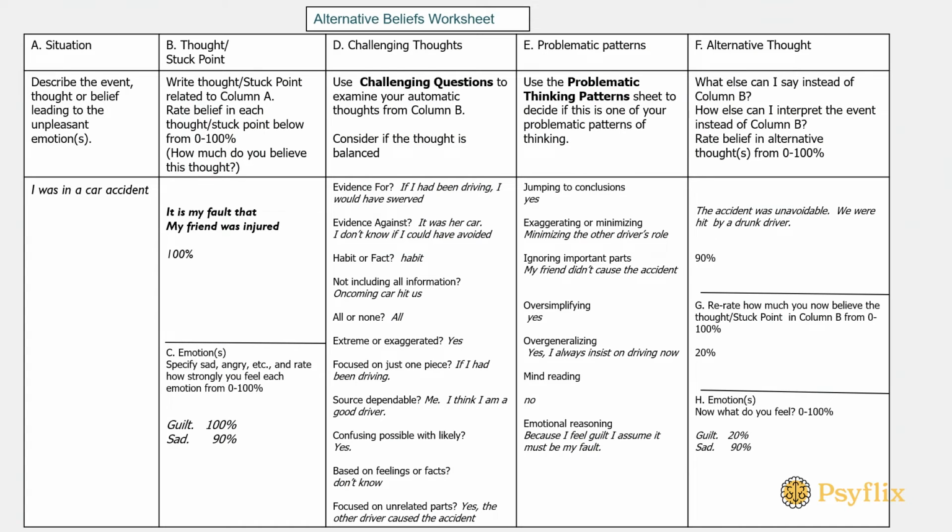This is the same sheet when we get done with all the other worksheets. So the ABC sheet has gotten pushed off to the left where you can see A, B, and C. So there's the event, the thought, and it's the same event, the same thought and feelings, except now later in therapy, we're asking them to rate how much they believe it and how much they are feeling something. By then, we've gone through the challenging questions, which you'll see on the tapes.